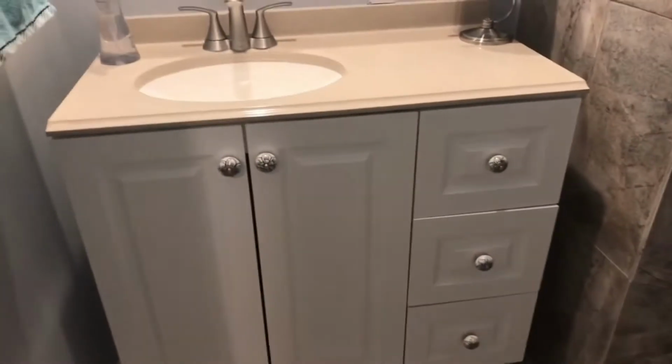Hold on, let me turn on the light. Okay, so then this would be my aunt and uncle and their children's bathroom. And then I got a little nice shower. And then you got the toilet and all that good stuff. All right. Time to get out of here.